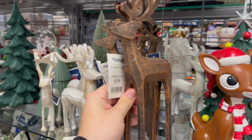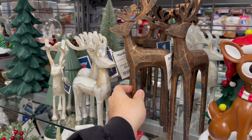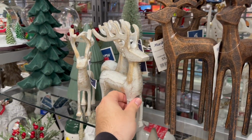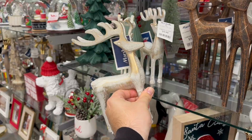Here are some cute neutral decor. These deers are really nice. They're giving me a wood-like texture, but they're actually hard resin. So these are really nice. I love that copper finish that they have. They also have them in this finish as well. So Marshalls definitely has a lot of cute finds. You guys are gonna have to wait and see.